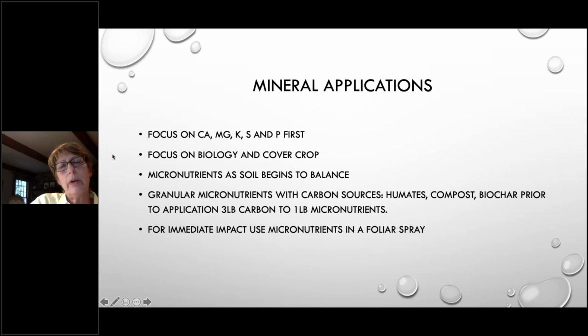So when we look at the soil report, we're really focusing first on the big minerals, the calcium, magnesium, potassium, sulfur, and phosphorus. We look at them first. Then we really want to focus on the biology and making sure to cover crop. And then lastly, once the major minerals are in place, one can really start focusing in on the micronutrients.